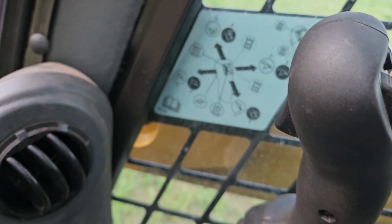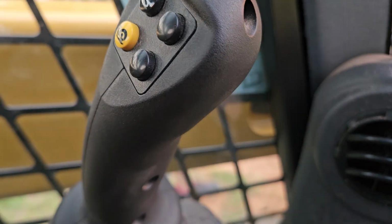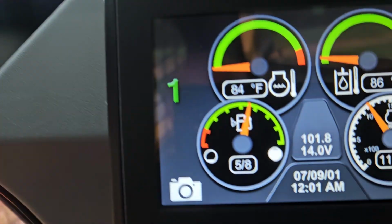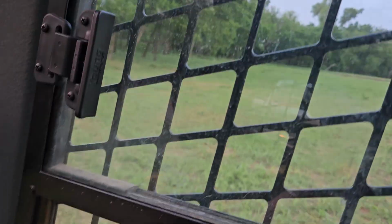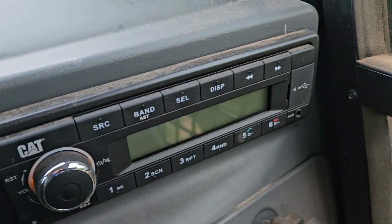Handles are still like new. It's got AC, quick attach, all that. It's got 101 hours on it now. I didn't realize I'd put that many on it. But I mean, it's like new inside. It's not all wore. It's got the stereo.